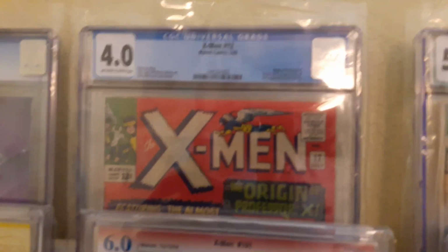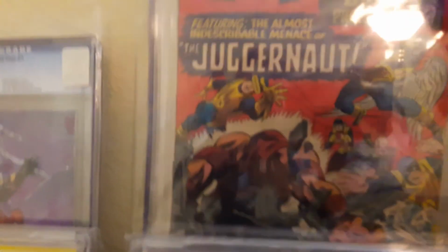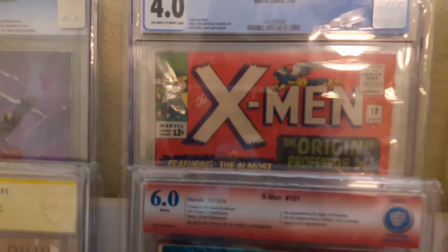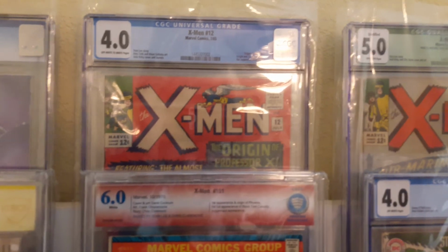X-Men #12, first appearance of Juggernaut. Lower grade, but I figured that's what it is, and went ahead and subbed it anyway. This was in a different subgroup.